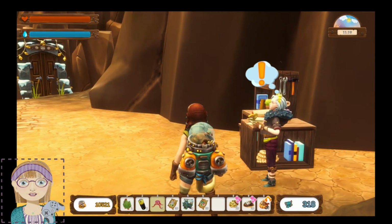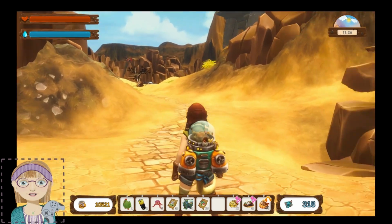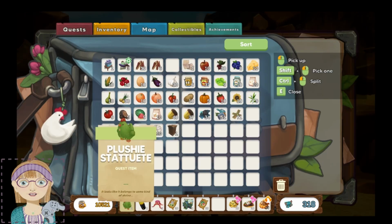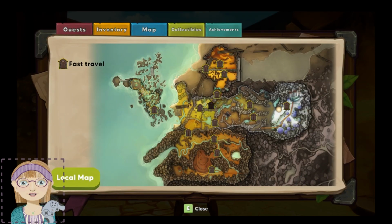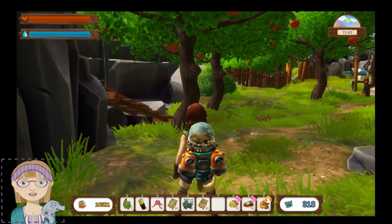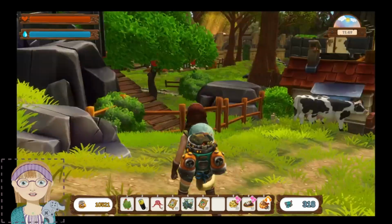So she tells you everything you need to know. Now, we still need to figure out this mysterious plushie statuette. I'm still thinking it's going to be near where I found it, but I didn't see anything. Let's go to the village. Would you want to bet it's in the Sunken City? Now that wouldn't surprise me in the least. But I'm going to look around.